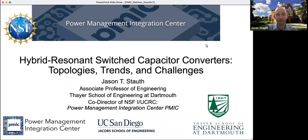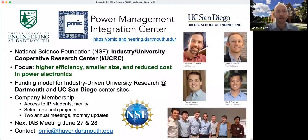Let me get going. This talk is being hosted by the Power Management Integration Center, a research center that we have that's joint between Dartmouth and University of California, San Diego. This is an NSF Industry University Cooperative Research Center, with a focus on power electronics and most specifically high efficiency, smaller size, and reduced cost in power electronics.